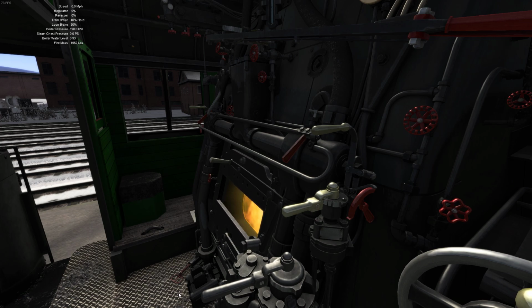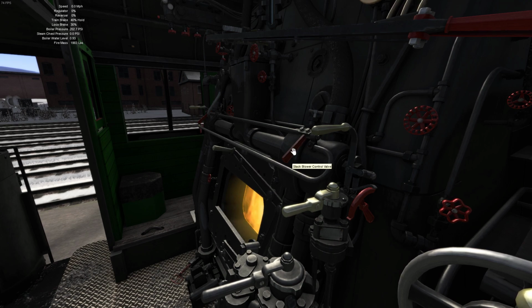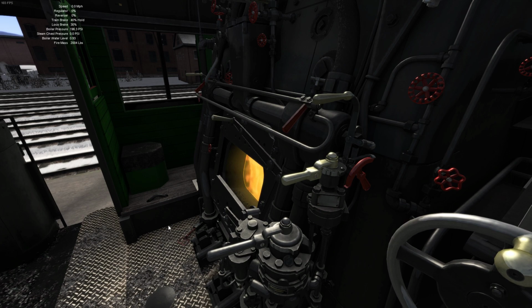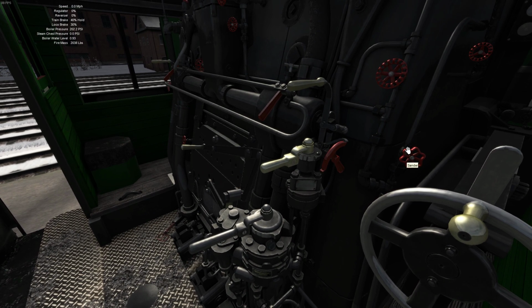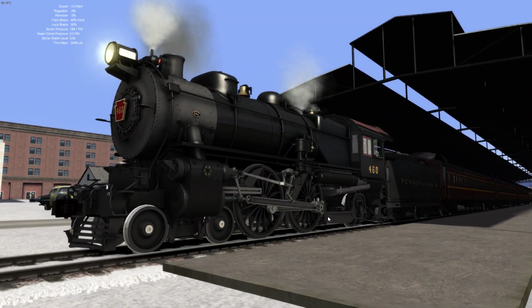Go ahead. Build our fire up some more. Now just about all of this stuff can be fiddled with. So like we got our live injectors, stack blower, firebox door valve, firebox doors here. Actually, when I think about it, that might be your stoking lever for getting the fireman to actually shovel, so you might not have to use the F4 HUD. Some locomotives they do, I know. Sanders, turn the sanders on, hop outside, see if it dumps sand. Which it do. It do indeed.